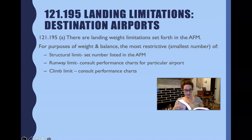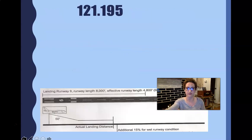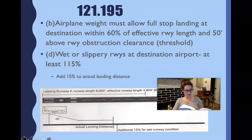Okay, go to paragraph B. And I want you guys to look towards the bottom, and I want you to highlight 60%, the 60%. Because the very beginning says, no person operating a turbine engine powered airplane may take off that airplane unless its weight on arrival, skip down after the parentheses, would allow a full stop landing at the intended destination within 60% of the effective length of each runway described below from a point 50 feet above the runway obstruction clearance plane in the runway.